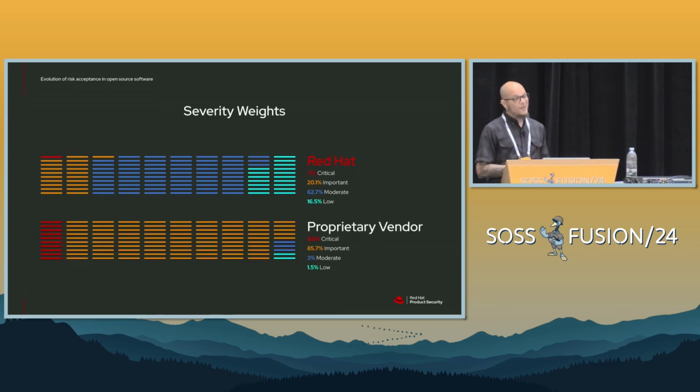Yet, as you can see here, the numbers are inverted. We had less than 1% of our total vulnerabilities discovered rated critical, and yet this vendor had nearly 10 times that number rated critical. We had 20% rated important, and this vendor had nearly 86% rated important. The bulk of the open source vulnerabilities in our products, almost 80%, are rated moderate and low. And yet a very, very small 4.5% of the proprietary vendor's vulnerabilities are rated moderate and low.